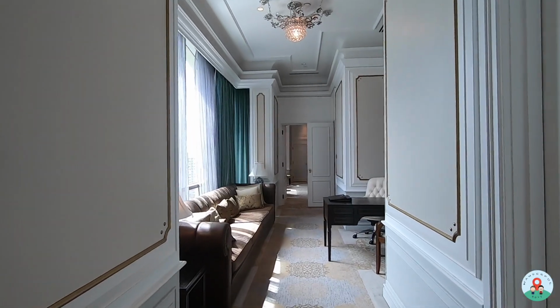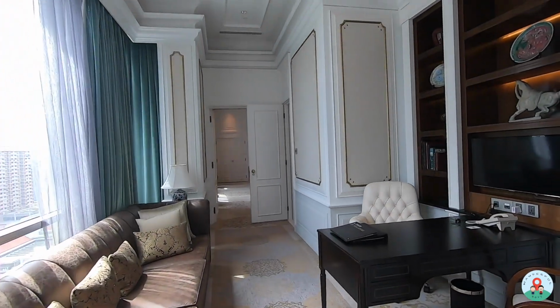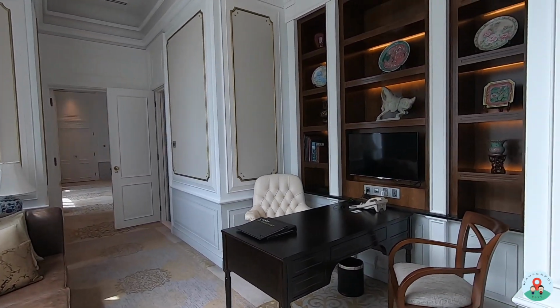If you were planning to have some sort of gathering, this would be a very nice venue. Then there is also a very nice chandelier right above us, and connected to it is the study area. It's a long corridor which is actually adjacent to the lift, which is quite interesting. But you can't really hear anything from the lift area, so it's quite well insulated. And the working area is very nice.